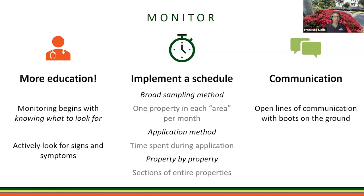But that takes education, knowing what you're looking for. That person just needs to be educated. Teach them, send them to seminars. There are plenty of webinars that the green industry provides, like ours. Actively look for signs and symptoms. Sometimes there might not be a clear understanding of what is going on.